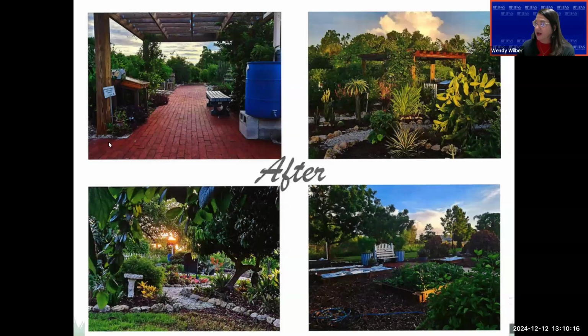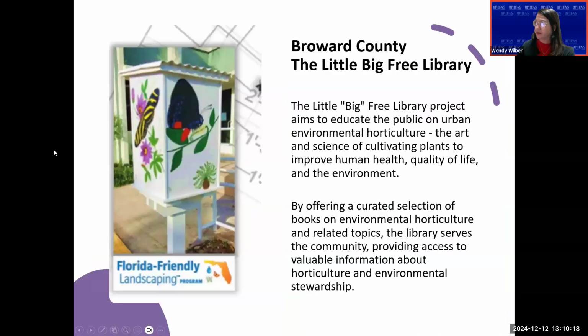All right, the next one to talk about is actually a display. In Broward County, the group came together, but especially one person, to create a Little Free Library project. You've seen these little library boxes that can go into a neighborhood or a community area. But it's really awesome that they put this in their demonstration garden, and they have chock-full of gardening books, landscaping books, books about plants and about insects, etc.